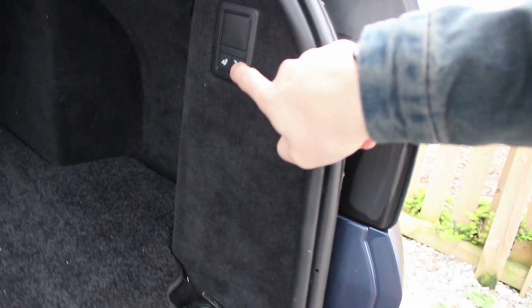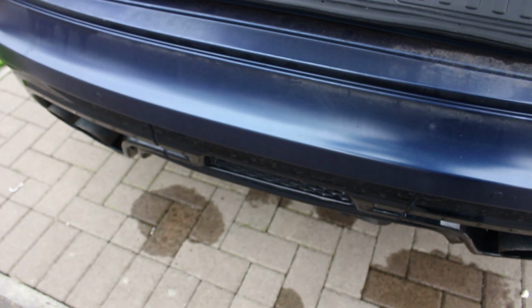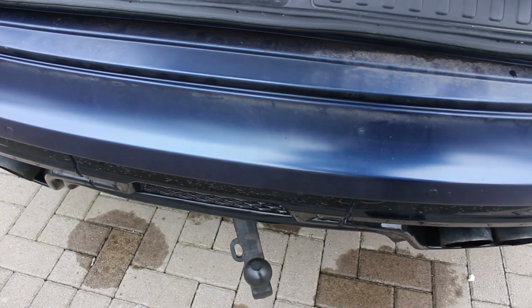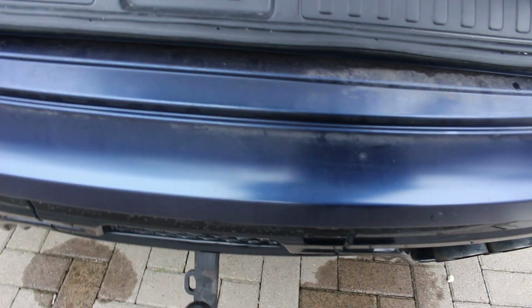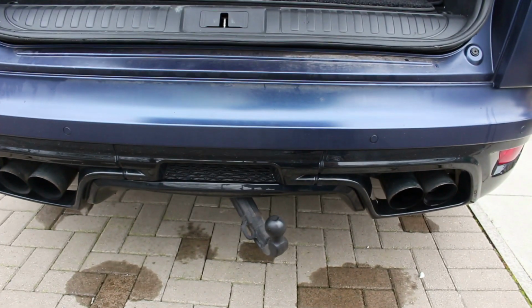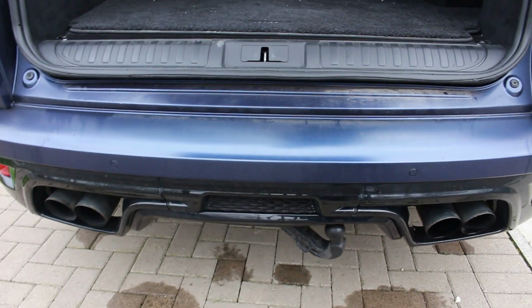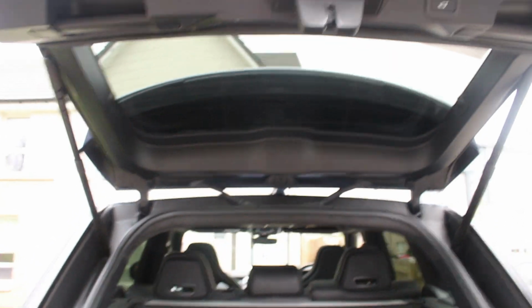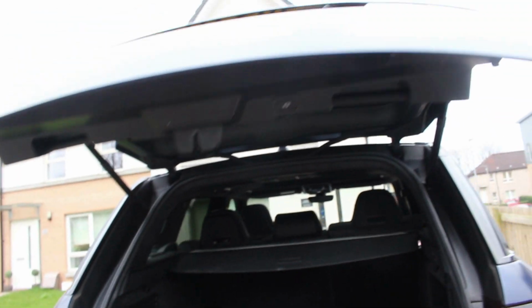If you really want to, you can deploy your tow hook. Come on, come on, come on. There we go. And there's a retractable tow hook going away. So you can tow your horses with a 500 horsepower plus car. And to close the boot, push the button again and the tailgate will close.